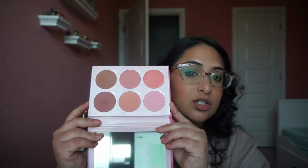Bronzer, I said 1 of 2. I didn't buy any bronzer, so we're still good there. Blush, I said 1 of 2. Technically, I only got 2. I got the Rare Beauty one, and I got the palette here for the Moon Prism palette. But because I count individual pans, there you go. Because I get individual ones here, I technically got 7.